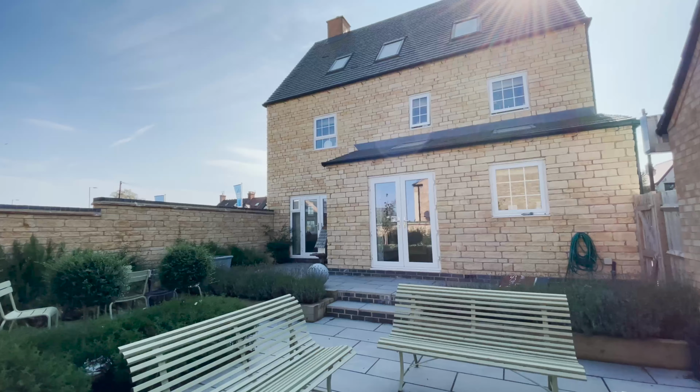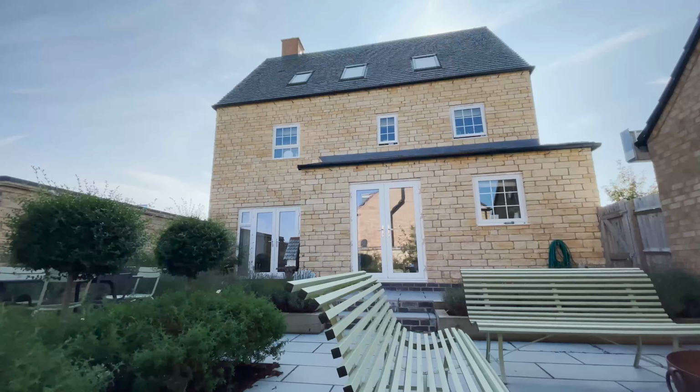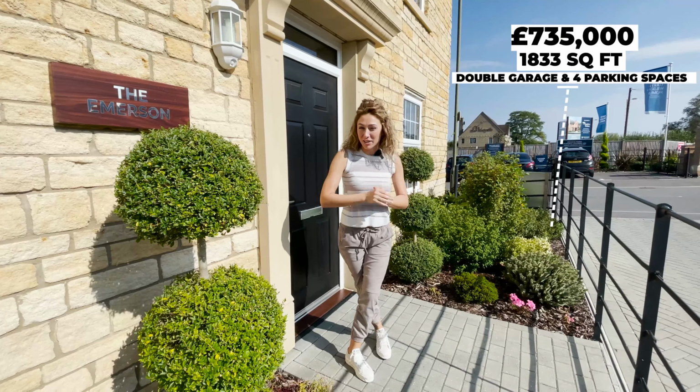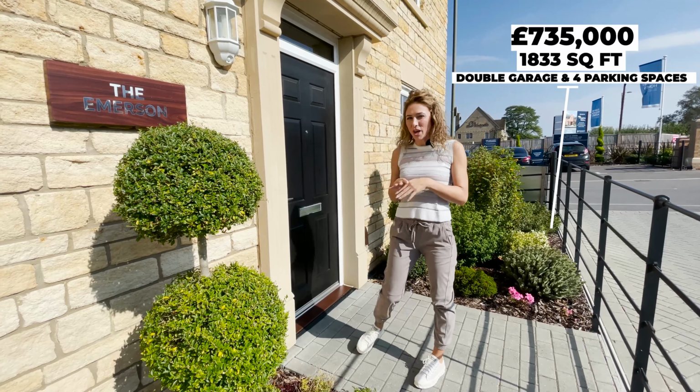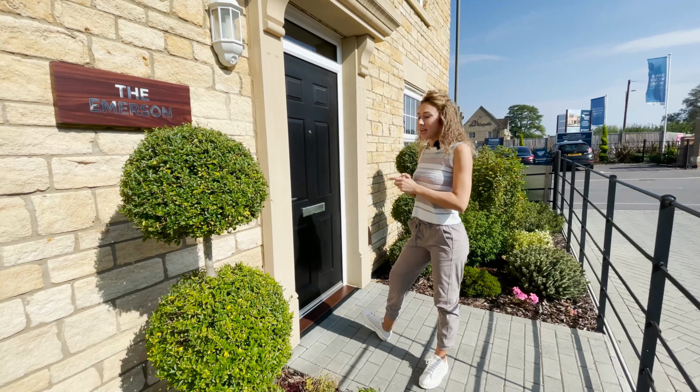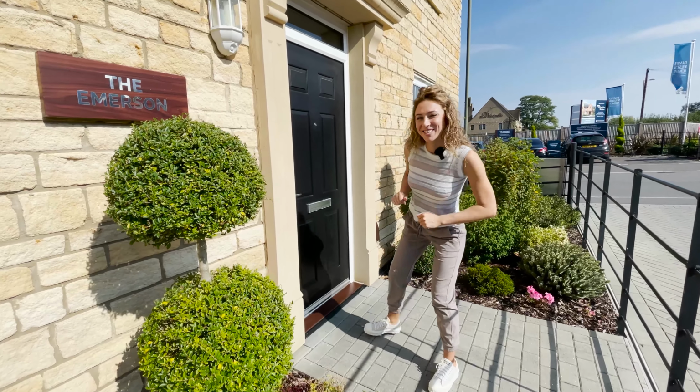Today we are in Witney, very close to Oxford, and we are going to show you around a 5-bedroom detached house. This house has a guide price of £735,000 and 1833 square feet. It has a double garage and 4 allocated car parking spaces. Okay, I think we can go now and check it out.